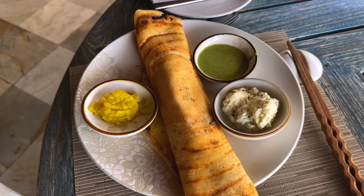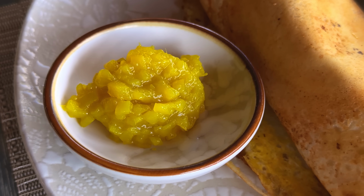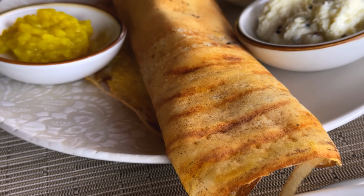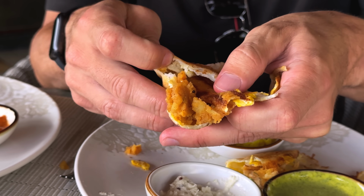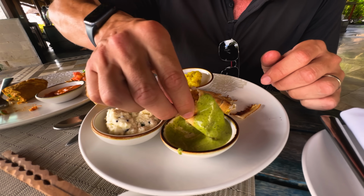Right here we have the dosa with 3 different types of chutney. We have a mint chutney, a coconut chutney, and a mango chutney. I love that she put egg in there. I don't think they really do that in India. I should have eaten it sooner. It's been hanging out for a little bit, and so all the crispiness factor is gone. Definitely, you could taste the potato inside. It's very starchy. Let's put a little bit of mint on there.